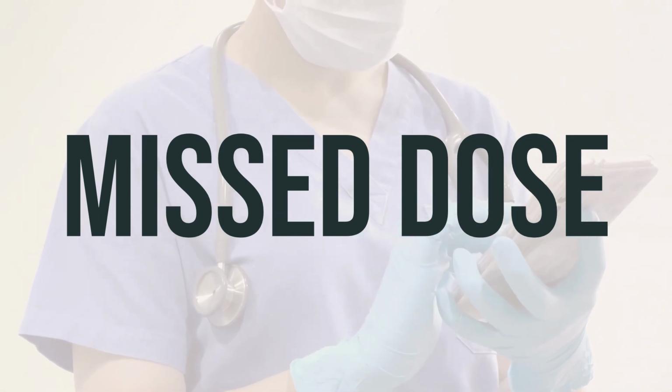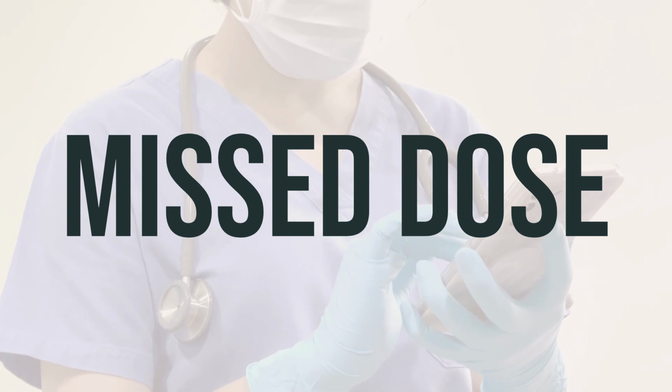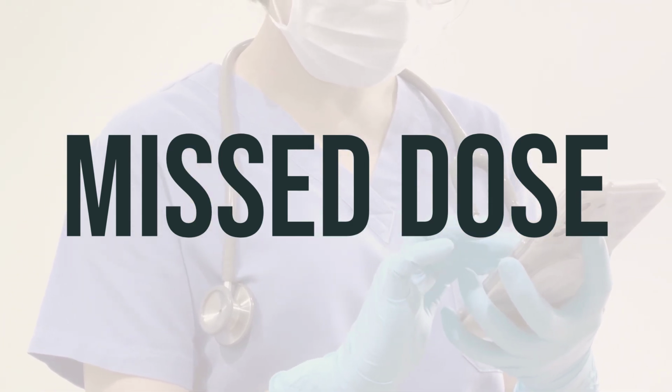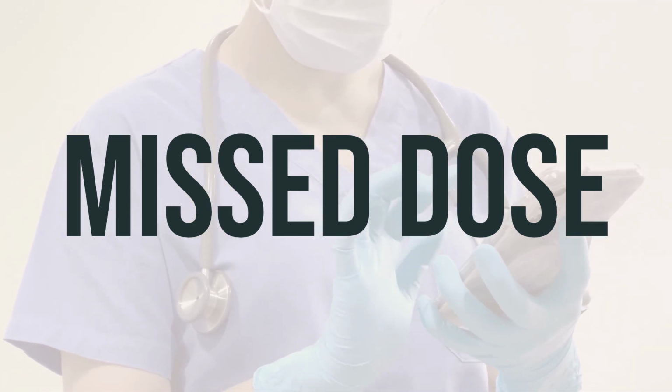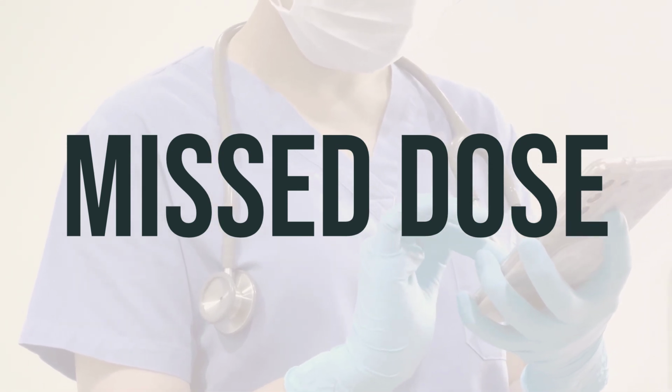If you are taking this product as directed and forget to take a dose, take it as soon as you remember. If it's close to the time for your next dose, just skip the missed one. Take your next dose at the regular time. Don't take a double dose to make up for the missed one.